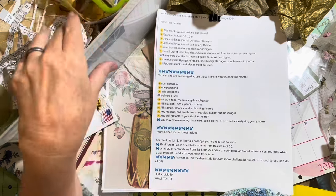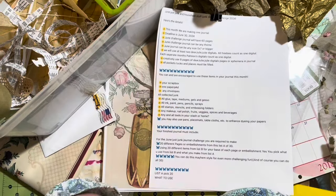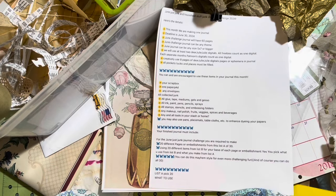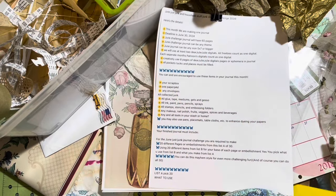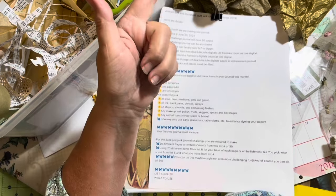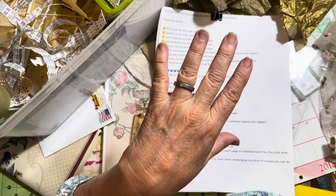You can use your scrap box. Woo! You can use 1 paper pad, any size. You can use any envelopes. Okay, so for the rest of the year, you can use any envelopes, and for the rest of the year, you can use 1 paper pad each month. All your collected junk, okay, so all of your collected junk, you can use it all. All your glue, tape, mediums, gels, gesso, all of those. You can use all your ink, paint, pens, pencils, and sprays. So ink, paint, pens, pencils, and sprays. If it's not one of those, you can't use it this time, okay?